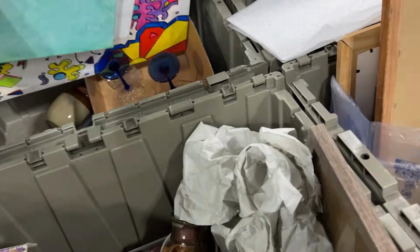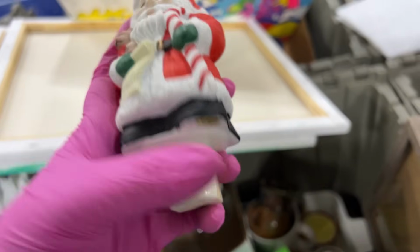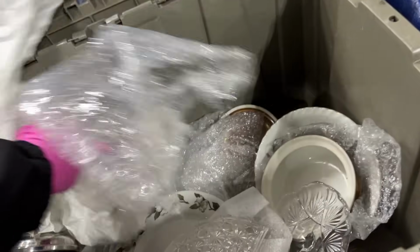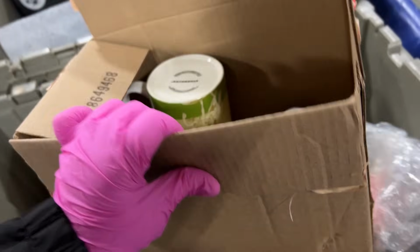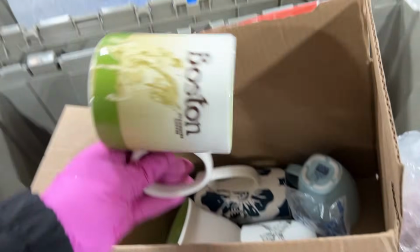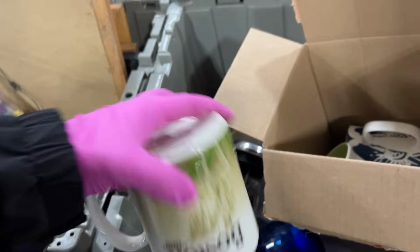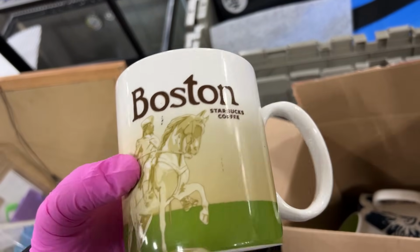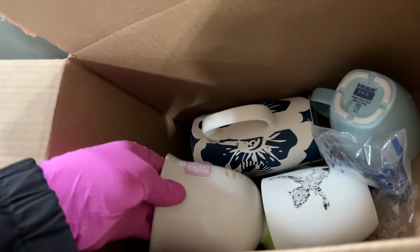Some canvases. A ceramic plug-in. Starbucks. Boston. Couldn't tell if it was chipped or not. It's okay. It's not like the places.